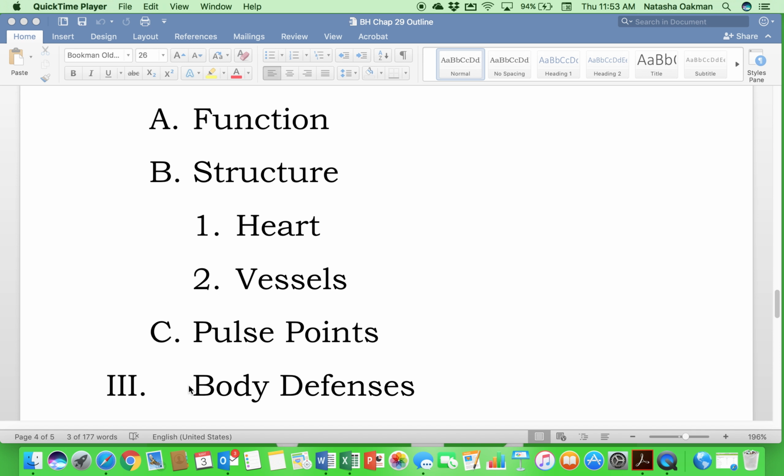It's kind of weird. Anyway, today we are going to be talking about the body defenses. Our body has three basic lines of defense that defends against things invading our body and helps to protect from damaging our tissues or damaging cells.